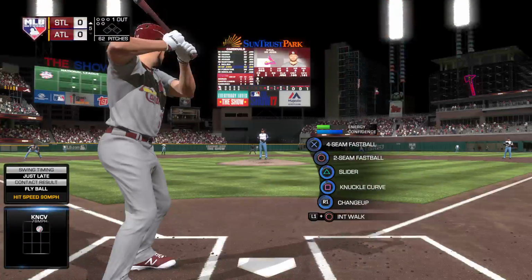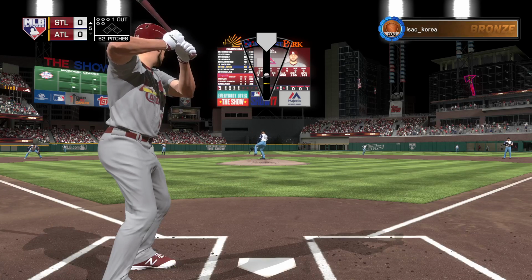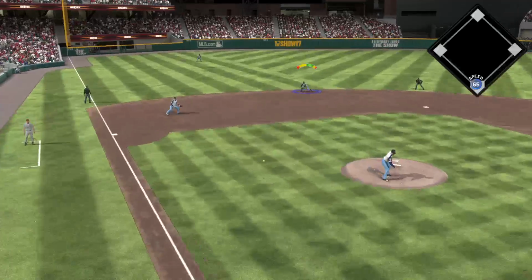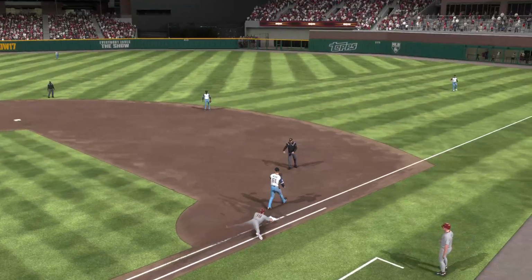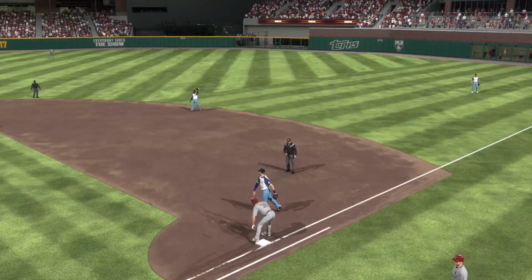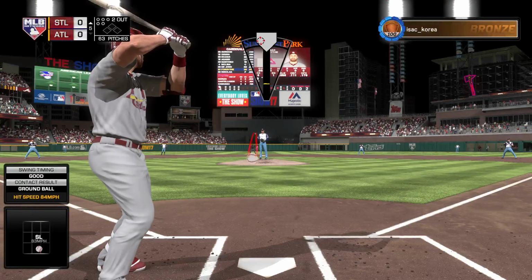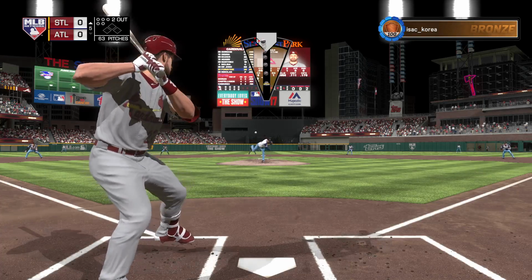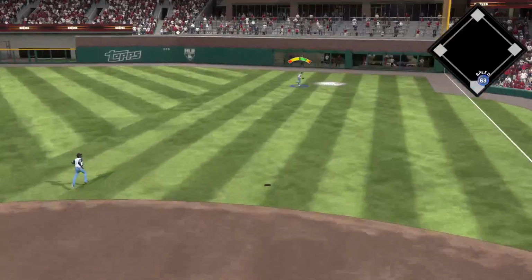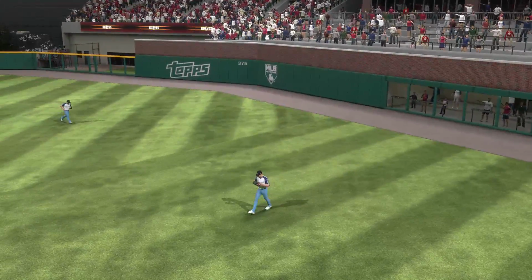Digging in, Paul DeJong. He's 0 for 1 thus far. Hit on the ground out to short. Backhanded. Throw on to first, 2 gone. Standing in, Logan Forsythe comes into this at-bat 0 for 1 in the ballgame. Fly ball out to straightaway right. Castellanos over to his left, and that retires the side.